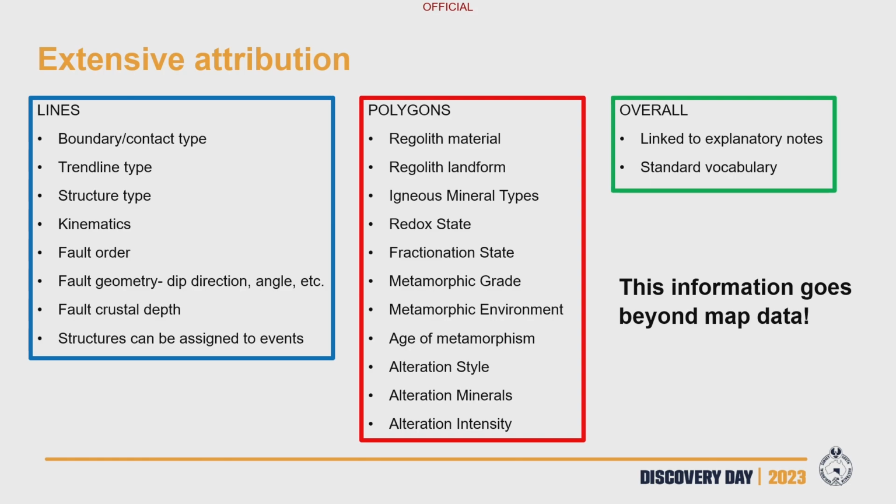With the polygons, you can see these are some of the attributes. Now there's information related to regolith, if it's Cenozoic. If it's igneous rock, you can do the redox state, fractionation state. Metamorphic grade, you can do a lot of different parameters, attribution, so grades, the age of that metamorphism. And from a mineral exploration perspective, there's also things like alteration style, alteration minerals, intensity. So this could be based on drill hole, where you can actually have within a polygon a point which will tell you that drill hole has got at this depth, this information, because it's all connected. So you can actually go back to the source.